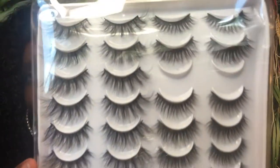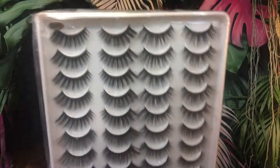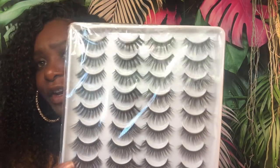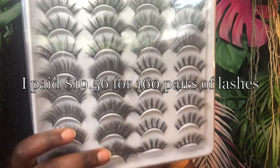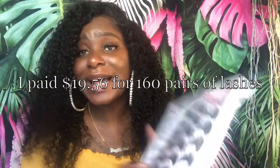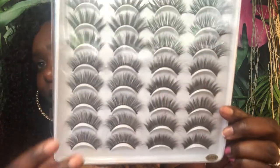So this is the ones that come with like different ones. I think this one has four different ones in there. Here's another one that has four different ones. It did not take too long to come. And then here's another one that has four. And as y'all can see, those are some bomb lashes. And I ain't spend that much for them.